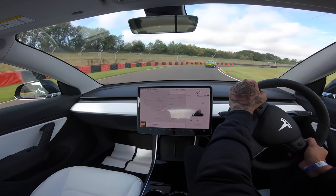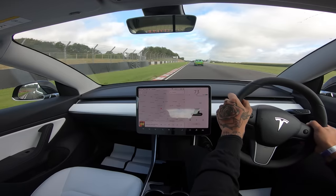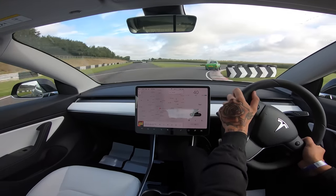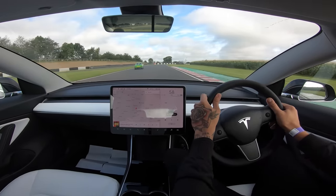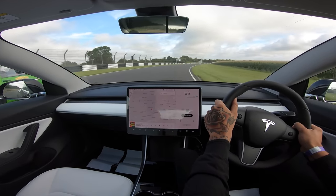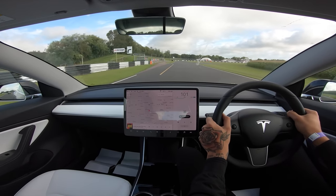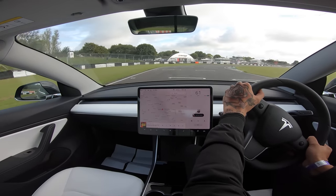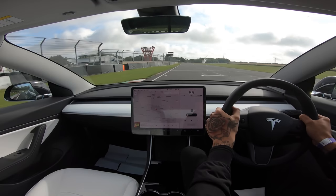Next enemy here. Everybody's an enemy. Let's cut in. Here comes electric. No problem. Get that tire squeal and power through the straight.